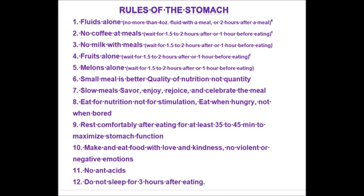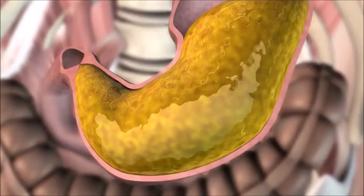Small meals are better. Slow meals. Savor. Enjoy. Chew, chew, chew, of course. Eat for nutrition, not stimulation. Rest comfortably, because that food's going to be in the stomach for quite some time after you've eaten. So make sure that you're resting and the stomach gets a chance to work with the parasympathetic nervous system. Make and eat foods with love and kindness, no violent, bad emotions. Do not use antacids to stop the digestion. And don't sleep for 3 or more hours after eating, until at least your body and the food has passed through the stomach.